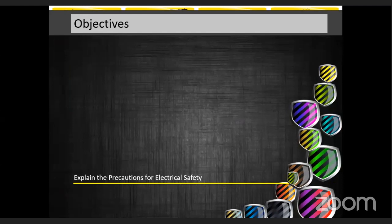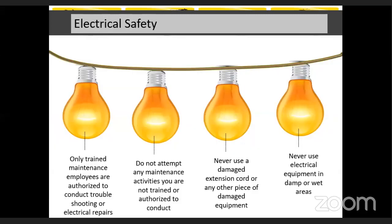We want to explain the precautions for electrical safety. Precautions for electrical safety. Okay. Only trained maintenance employees are authorized to conduct troubleshooting of electrical repairs. When we're talking about electrical safety, only trained maintenance employees are authorized to conduct electrical repair. Do not attempt any maintenance activities you are not trained or authorized to conduct. Never use a damaged extension cord or other pieces of damaged equipment. Never use electricity in damp or wet areas.